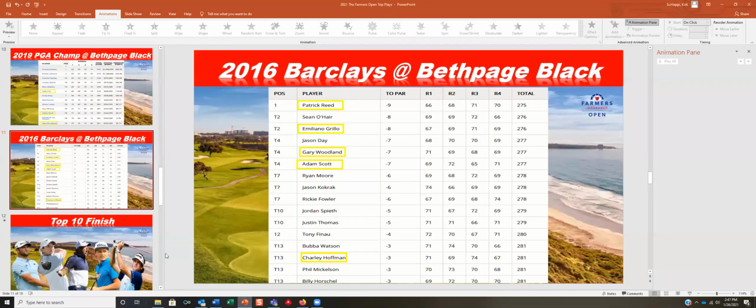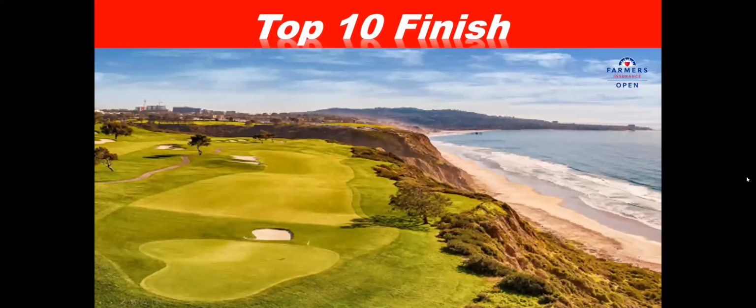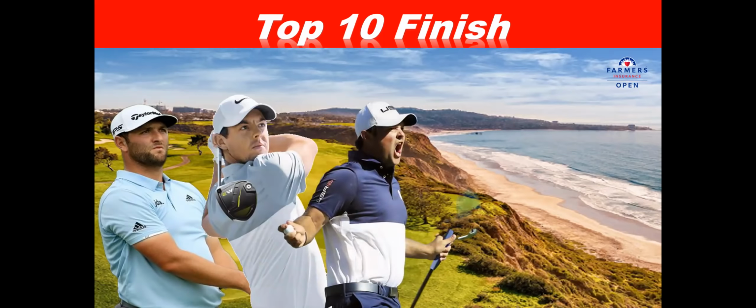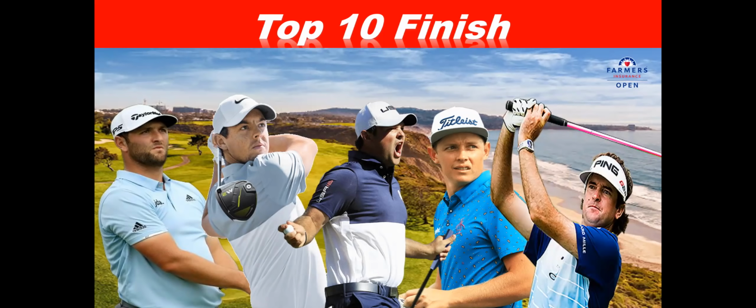Okay, so with that said, let's see who I've got picked. We've already gone through these guys. For top 10 finishes, of course, I got Rahm, I got Rory, I got Reed. I think Cam Smith will get in the top 10, and I got Bubba. And I've already got some bets. I think I put a bet on Cam Smith and Bubba. I like those for outrights.